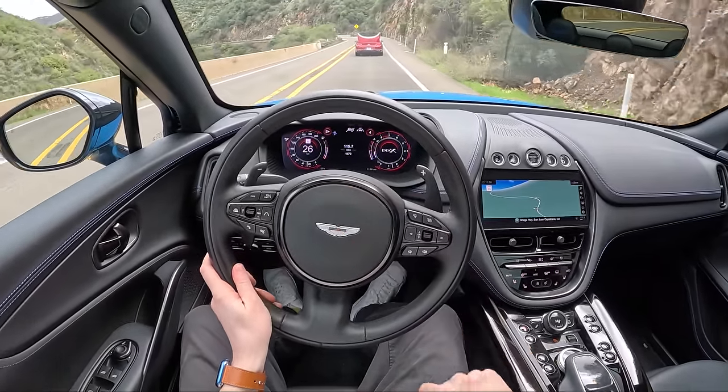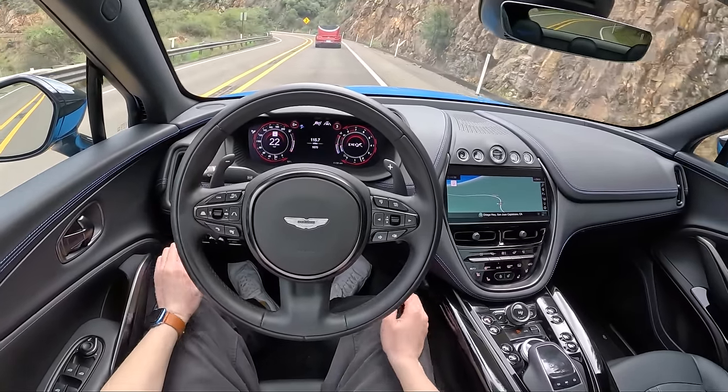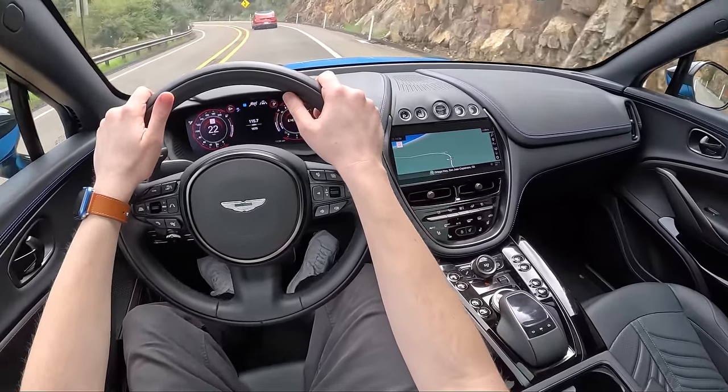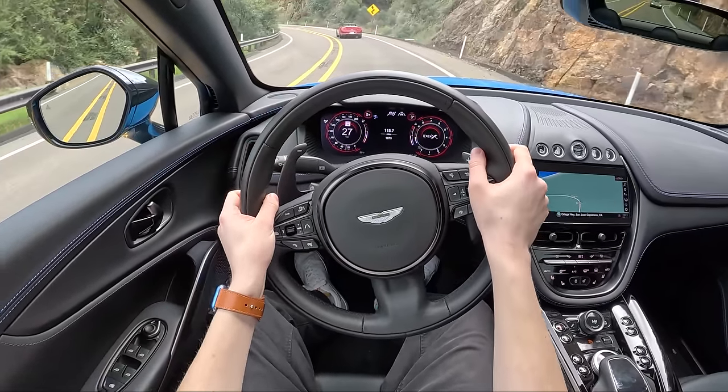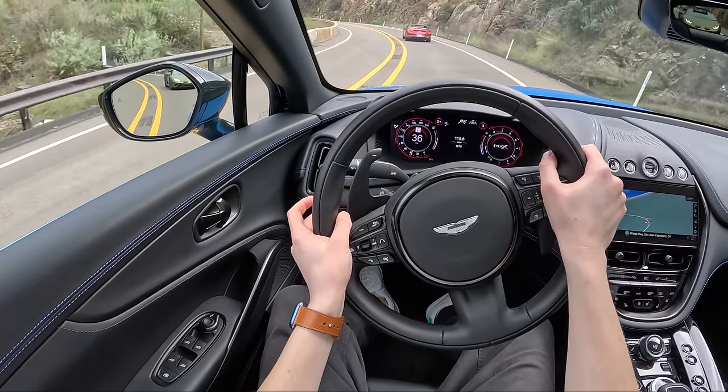Charlie's putting his roof down. My hands are sweating a little bit. That's normal. Ooh, big brake dive from the Sterrato there.